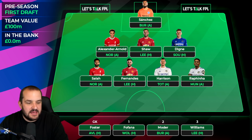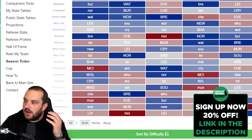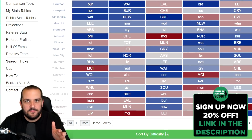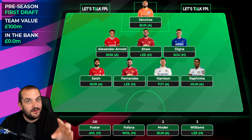Like if I bring back the fixture ticker here, on Scout, you can see kind of Everton, Watford, Brighton fixtures in particular are super good, and Leicester's aren't that high up. I think Wolves, West Ham, Norwich aren't that bad to start off, so I'm not too worried about them. But Harrison I like for 6 million. Now he's listed as a Man City player right now. Spoiler alert, Jack Harrison was on loan last year to Leeds. I don't think many people knew that. It only clicked for me halfway through the season. So for 6 million, I think he's great value.